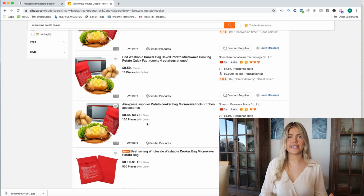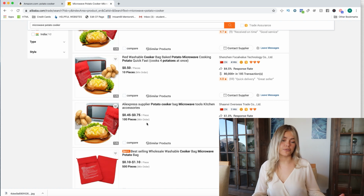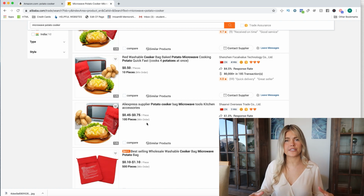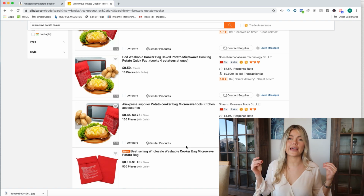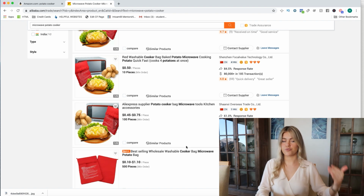It is so easy. In the US, it's very hard to do this because they just don't do it. You have to go and ask for quotes and emails. In China, you just type it in, you see the picture, you see the general price, and boom, that's it, right? So there you have it. The product is right here.